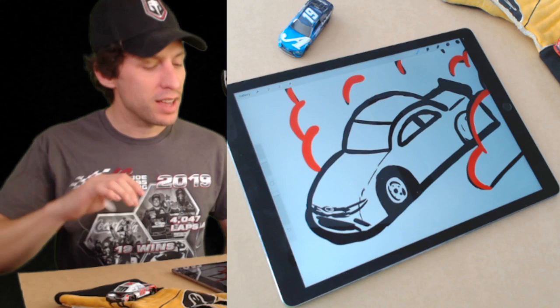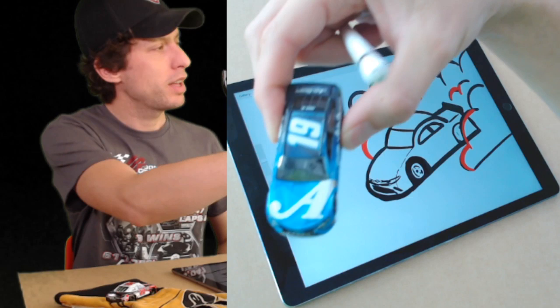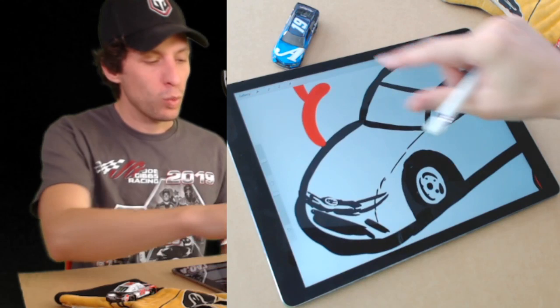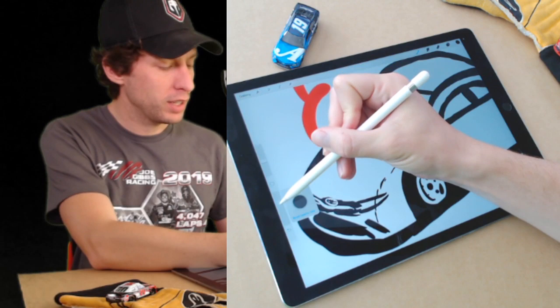Now we want to put that A on there. Now you remember that A we drew? We want to do that again on the hood. Make it big. See how big it is, that auto owner's insurance A on there? Oh yeah. We're going to fit it on there. Now it's white, so you want to kind of draw an outline and keep it white. So what I'm going to do is choose a thin line and a little lighter, and we're going to draw our A.